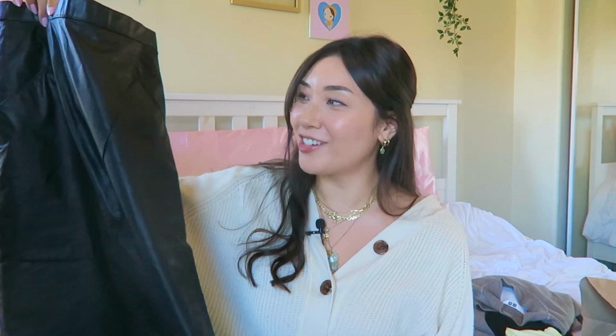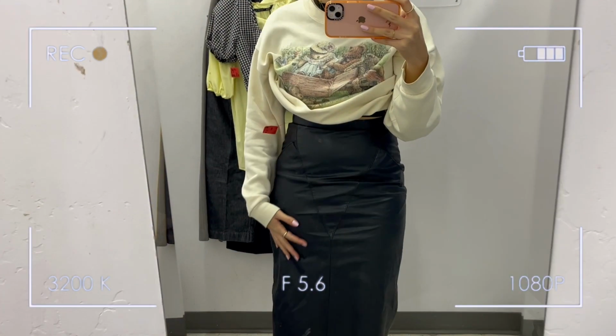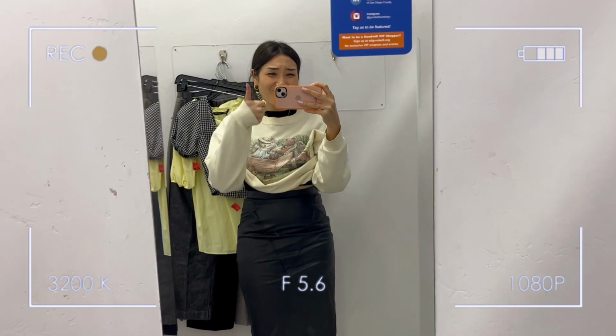Okay, so now I'll show you guys the piece that I could not stop thinking about, so I had to go back into Goodwill, and thank God I found it. It was the leather midi skirt. Honestly, I don't know why I passed up on it on the first day, because when I tried it on, I fell in love. It fit perfectly.